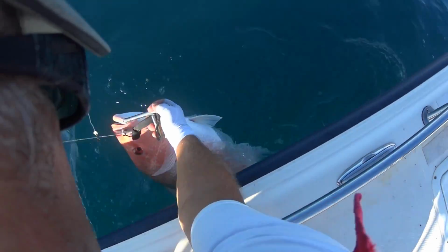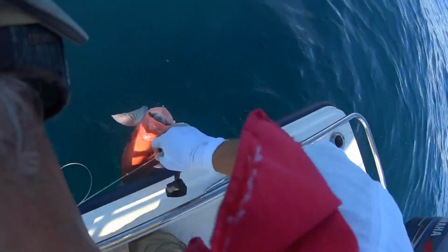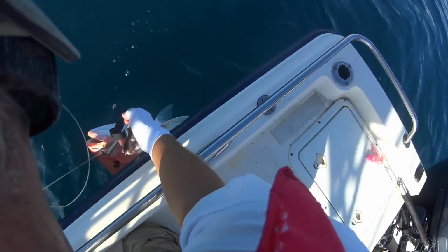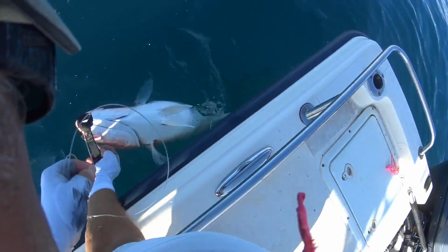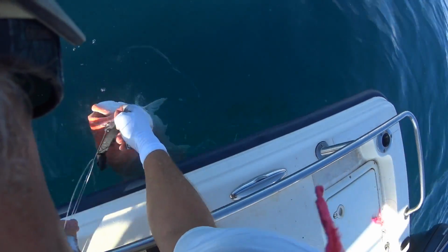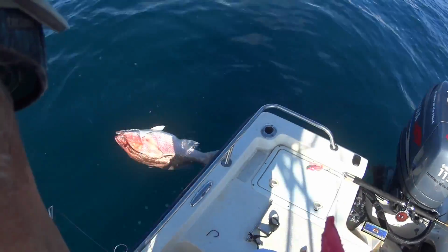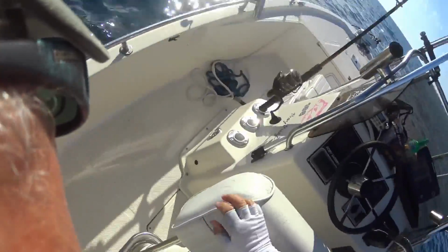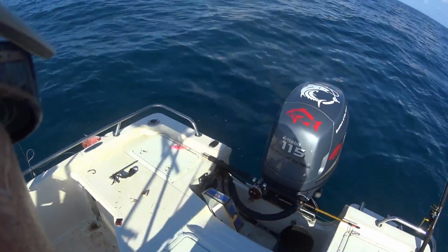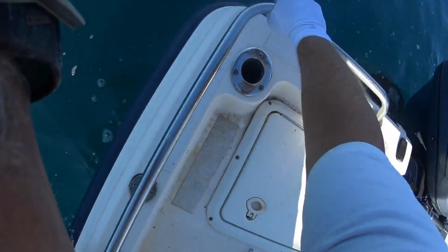Big guy. I'll let you go. I don't want to poke a hole in you if I don't have to. Gosh, these big old circle hooks are hard to get out. I do mean hard to get out. All right, going down. Go on down. Kick. Looks like I'm gonna have to vent this guy.